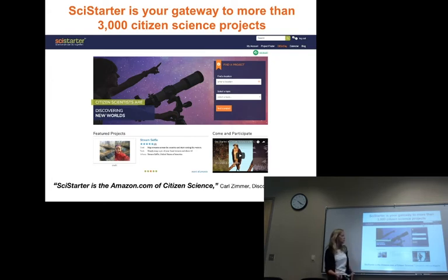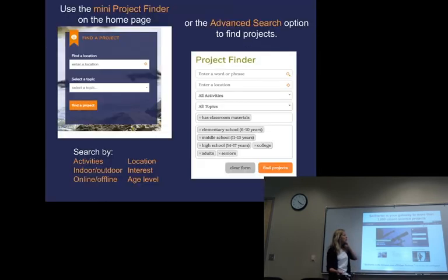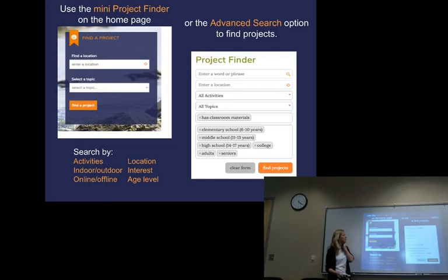That's what the homepage looks like on SciStarter. With 3,000 projects, you're going to find something that you like to do. There are easy ways to find a project. You can just use the general search on the homepage and click that little button, and that will pull up all the local projects for you. Or you can search by activity type. Show me things I can do while I'm hiking, while I'm going for a walk, while I'm at the beach, while I'm XYZ.